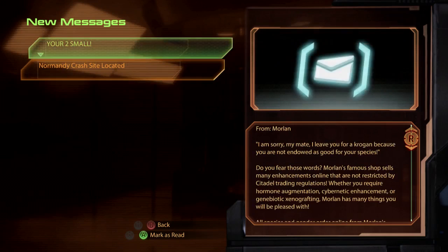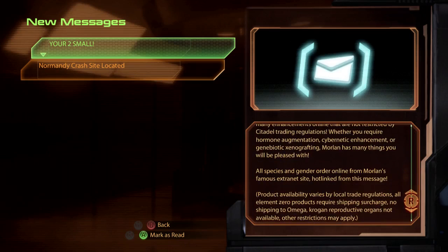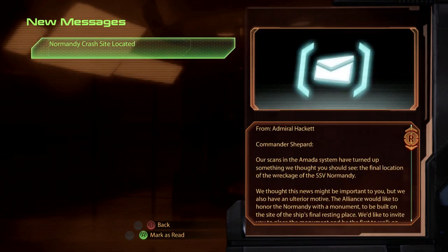Han Olar. You're too small, from Morlun. I am sorry, my mate. I leave you for a Krogan, because you are not endowed as good for your species. Do you fear these words? Morlun's famous shop sells many enhancements online that are not restricted by Citadel trading regulations. Whether you require hormone augmentation, cybernetic enhancement, or genobiotic xenografting, Morlun has many things you will be pleased with. All species and gender order online from Morlun's famous extranet site hot linked from this message. Product availability varies by local trade regulations. All Element Zero products require shipping surcharge. No shipping to Omega. Krogan reproductive organs not available. Other restrictions may apply.